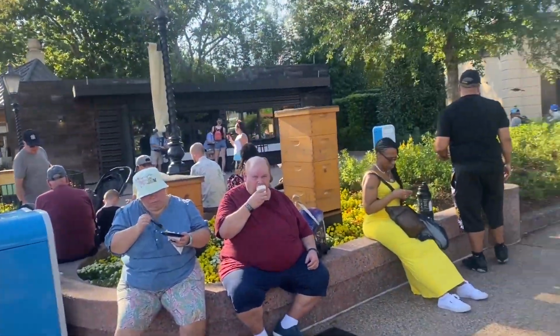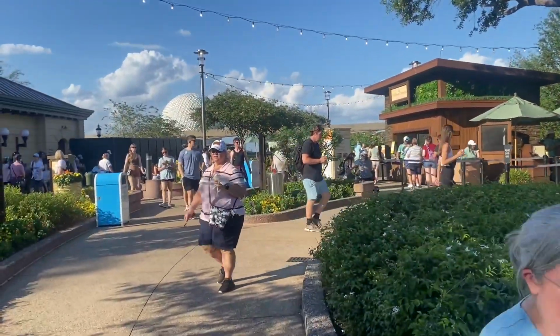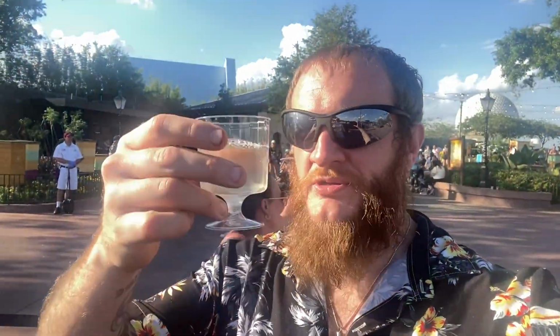They have some beekeeper hives all around here. It's the Honey Bistro. Again, love a good pun. Alrighty, folks, got the honey wine over at the Honey Bistro. Let's give this a whirl and see how it tastes.